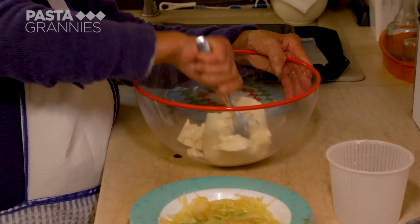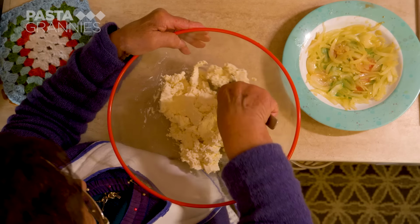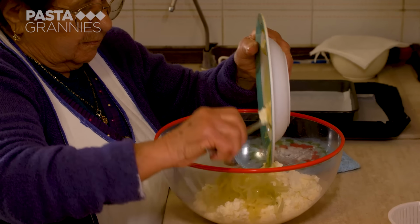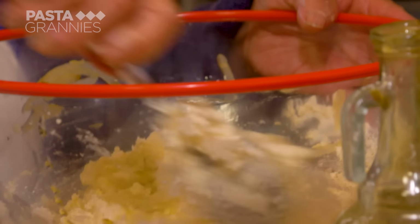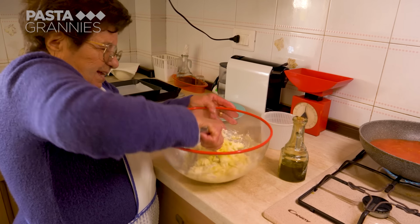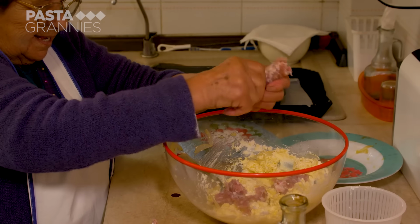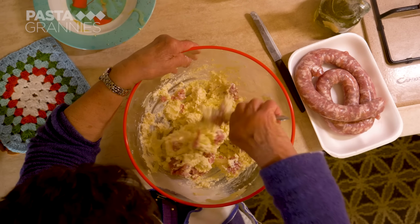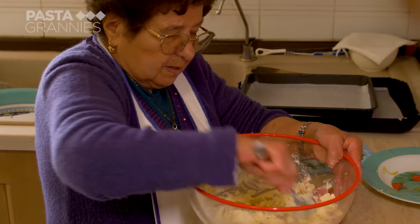Meanwhile, Maria mashes some cow's milk ricotta. She adds the reserved onions, a little more olive oil, and then mixes everything together. She skins and crumbles a pork sausage. Sicilian sausages always include some fennel seed and chili pepper. She mixes everything so the sausage meat is evenly distributed. This is filling number 1.